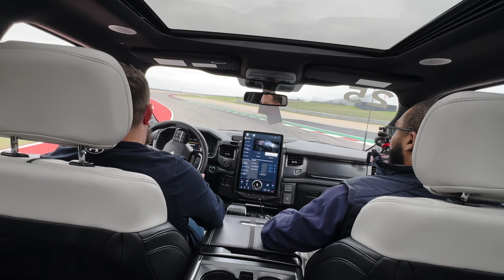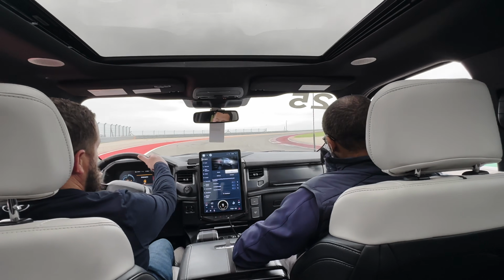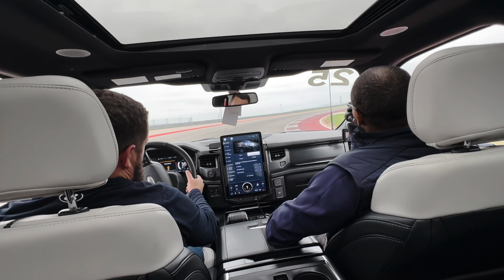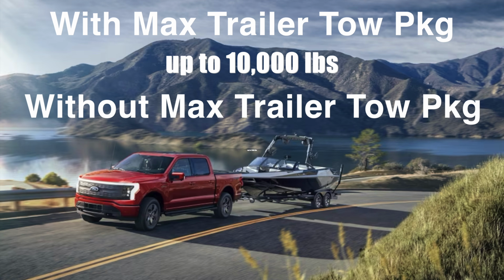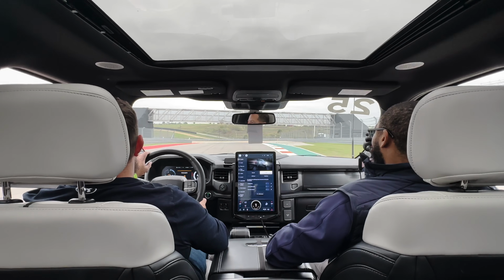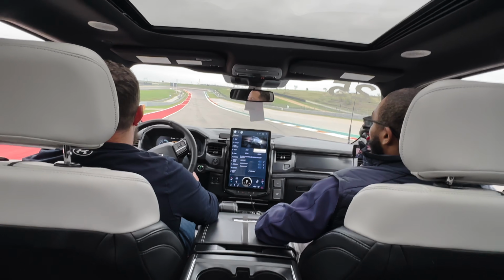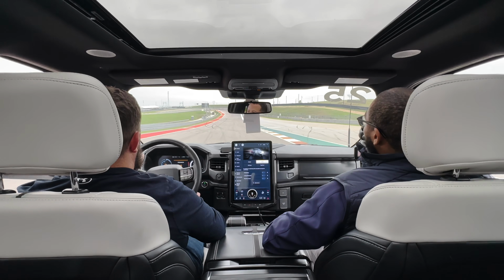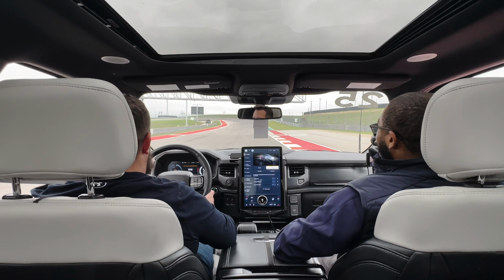Absolutely. And Ford did not take that extra weight and take anything away from that, because you still have some pretty impressive towing capability with this truck. Isn't that right? That is correct. So with the max trailer tow package, you can tow up to 10,000 pounds. Without it, it's 7,500, which still can get you where you need to go. Payload is just over 2,000 as well. So, yeah, it's not like you step down in truck size for capability by adding all this extra weight. Electric vehicles can actually tow really well. Yeah. I know from experience, as does my wife.